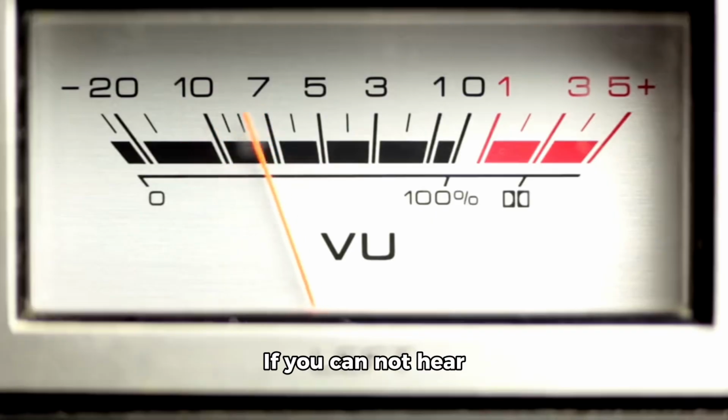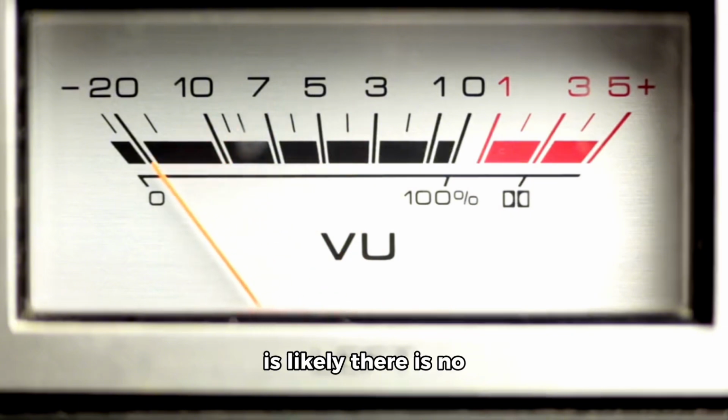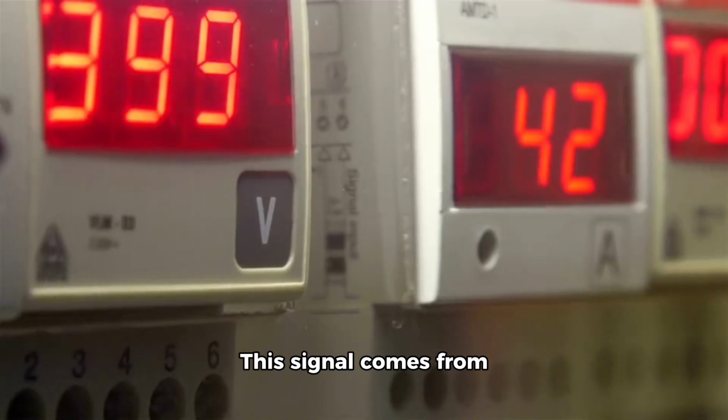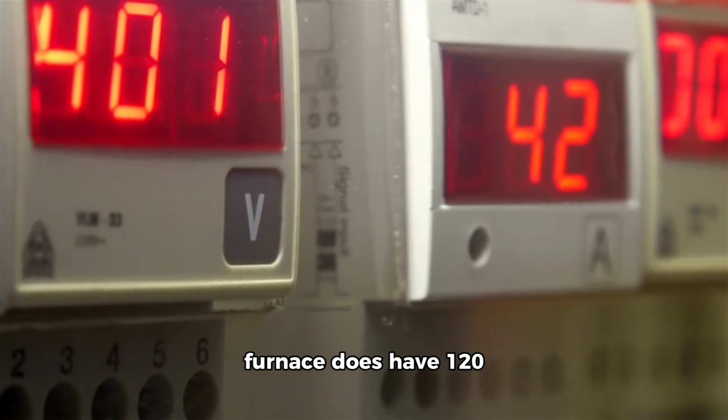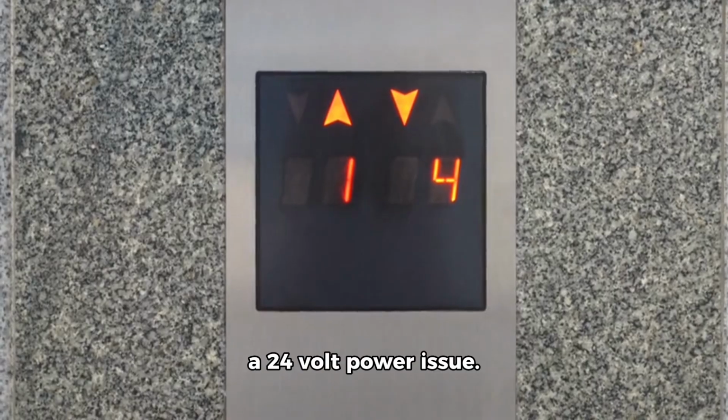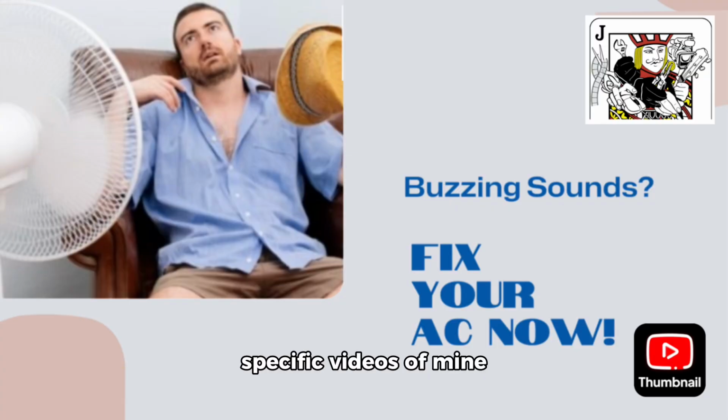If you cannot hear that quiet hum, then it is likely there's no 24-volt signal. This signal comes from the furnace. If the furnace does have 120-volt power, it could have a 24-volt power issue. Check out other more specific videos of mine showing how to identify this.